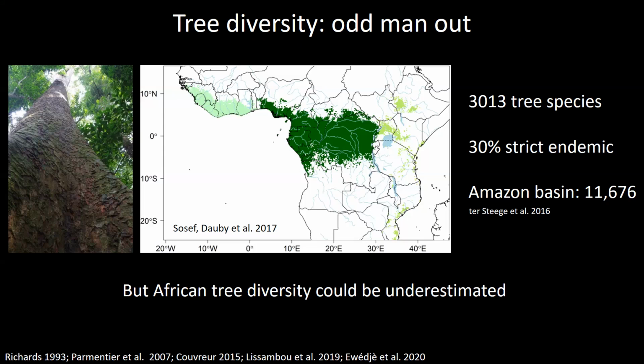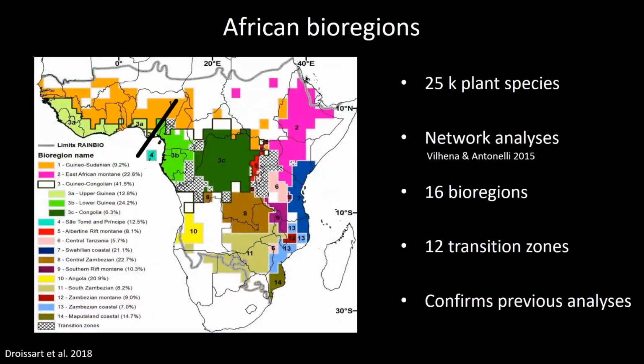But on the other hand, it could be that African tree diversity is underestimated, especially widespread tree species, which are named but are very little investigated. And when we look closer at these widespread tree species, we see that in fact we have a lot of cryptic diversity.